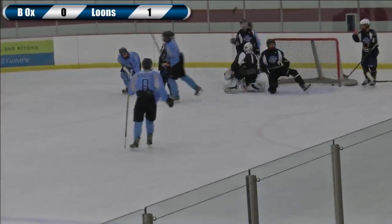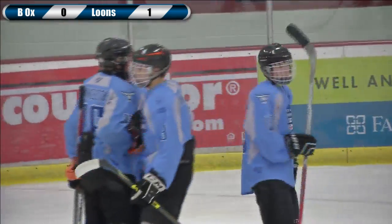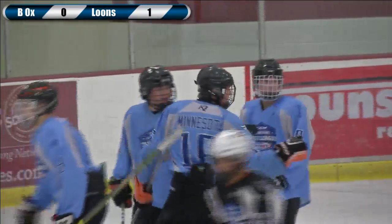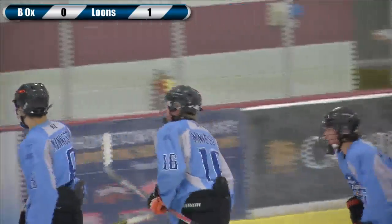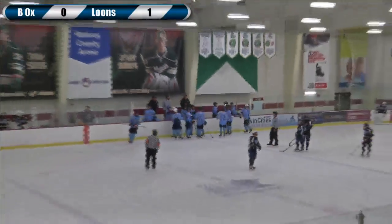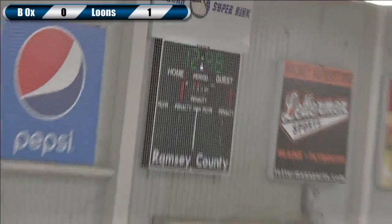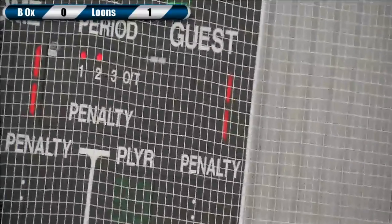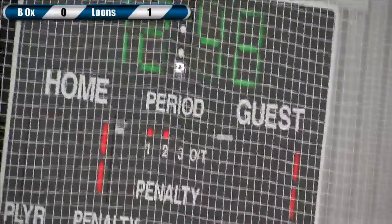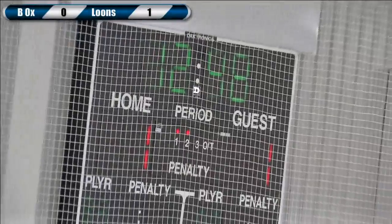Nice save, and eventually a goal scored by the Blue Oxen, and they've tied it up at one. First, Karsten was able to make the save, but the rebound he was not able to, and the Oxen have tied it at one. At 2:12 of the second period, it's 1-1.